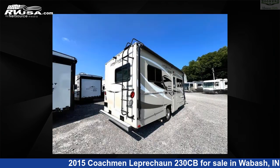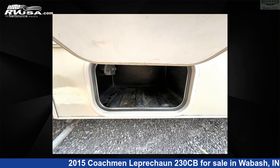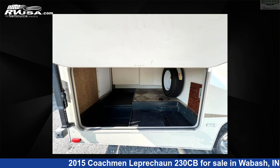This used Coachmen is 25 feet 0 inches in length and sleeps 5, with 50 gallons of fresh water capacity. The floor plan layout of this Class C features a bunk over cab. This 2015 Coachmen Leprechaun 230CB is built on a Ford 350 chassis.